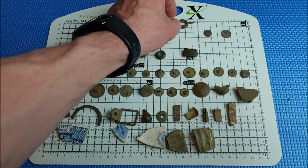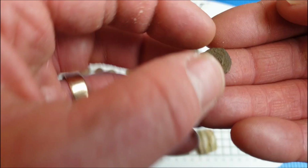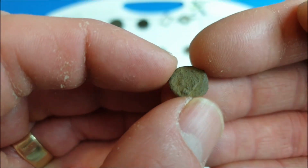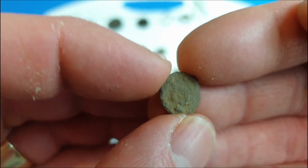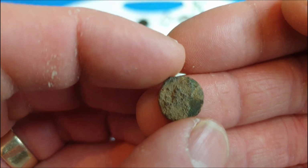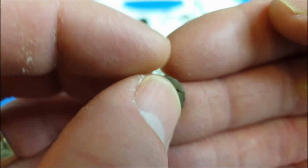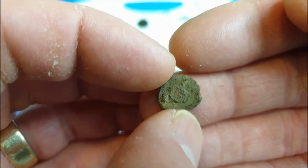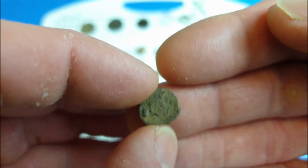Yeah, so that's that. This one, I put this photo on Twitter, and it is or it would have been a Roman coin. Obviously it's pretty much destroyed now. Little coins don't do too well in the ground, do they? So possibly 4th century, I think. But still, yeah, still pleased to find it, despite its poor condition.